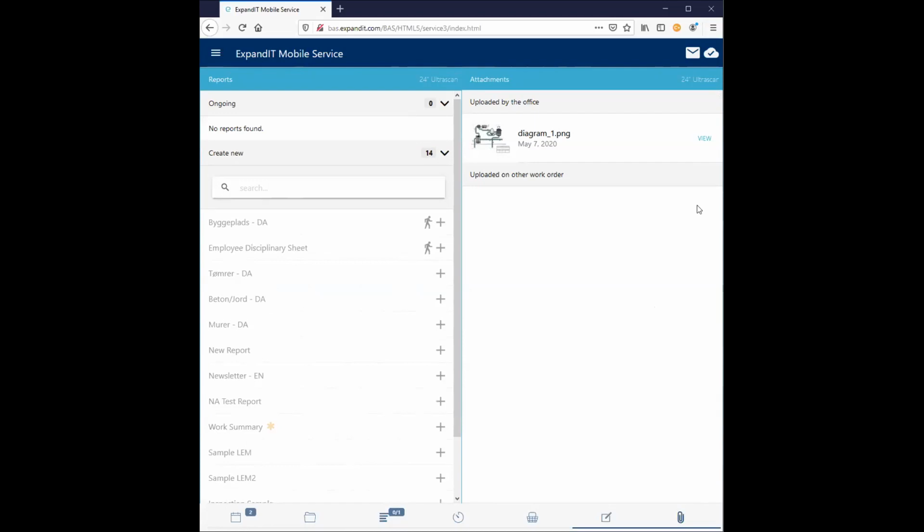I also can view diagrams ahead of time. Maybe I need to view something. And I say diagram because that's what I attached. You'll notice this is uploaded by the office when I created this order as the sample. However, it could be anything.